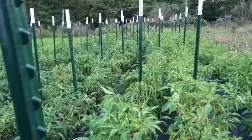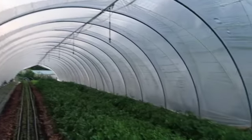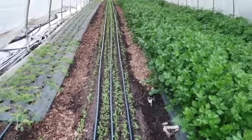We'll cover this with 3 more tunnels. So you're going mostly tunnels? Oh yeah. This is a total of 9 acres for the whole property. 3 acres of woods, and from the wood line all the way back up it's a total of 6 acres. Here we have arugula. We have a little bit of dill right here.